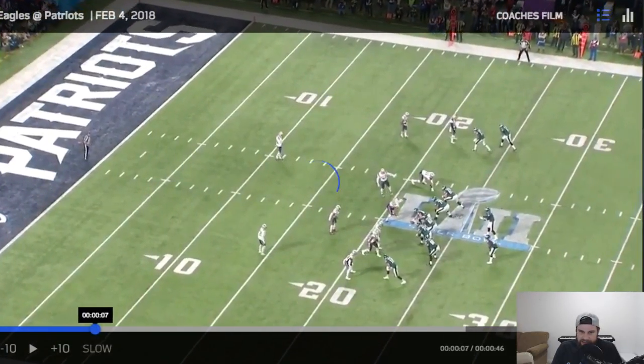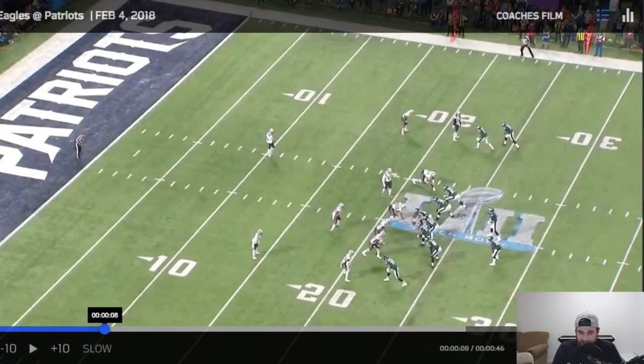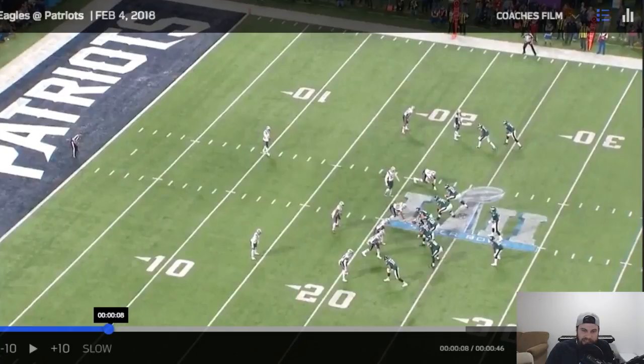Another thing to notice is the safeties. There's one safety back on the 10-yard line, kind of playing the middle of the field here, that right hash. The other safety is on the 15-yard line.